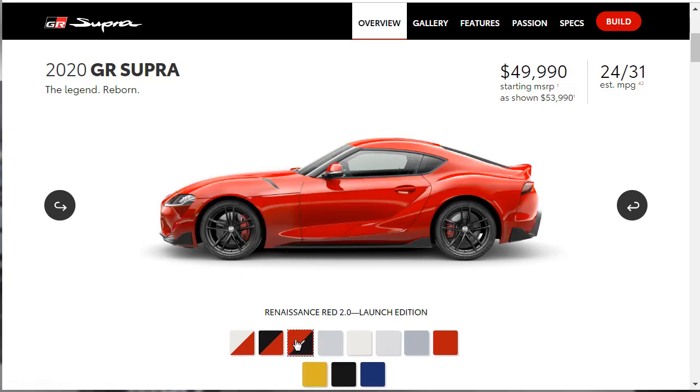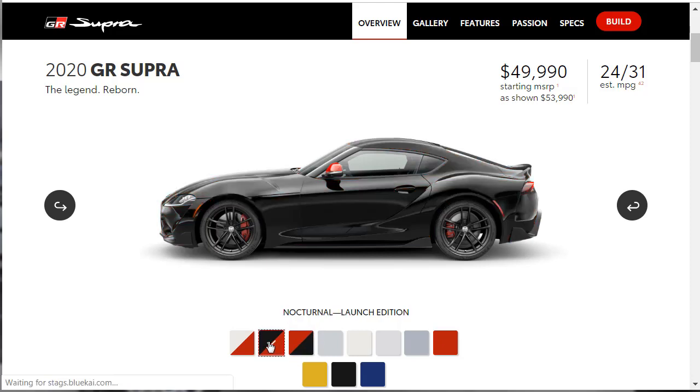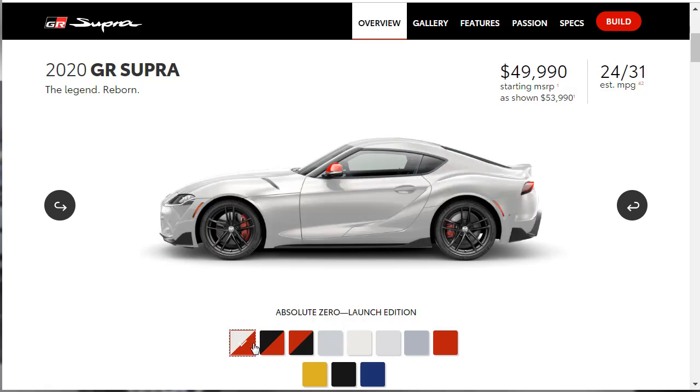And then these are Launch Edition colors. This one's called Renaissance Red 2.0. We've got Nocturnal Launch Edition. And then there's an Absolute Zero Launch Edition.